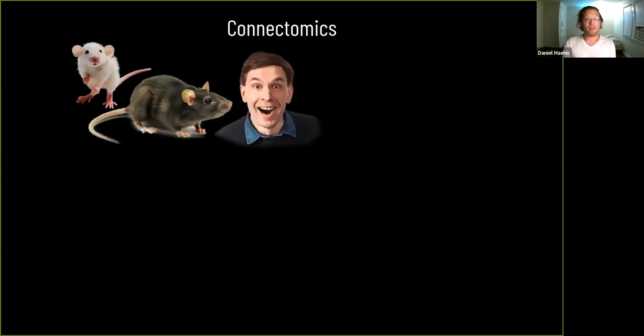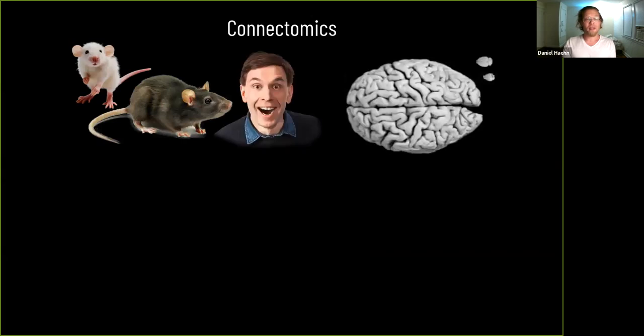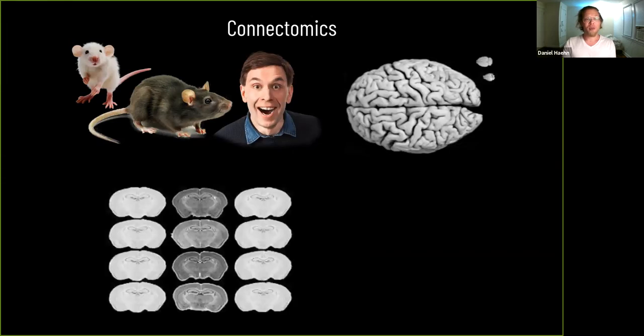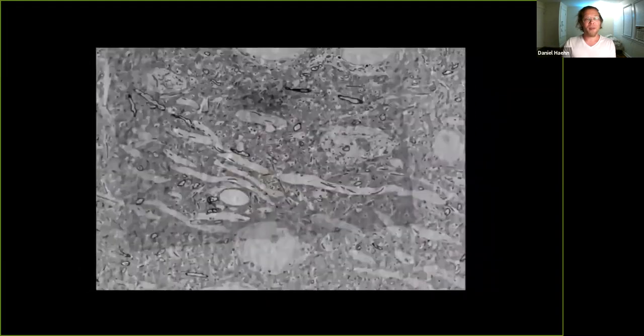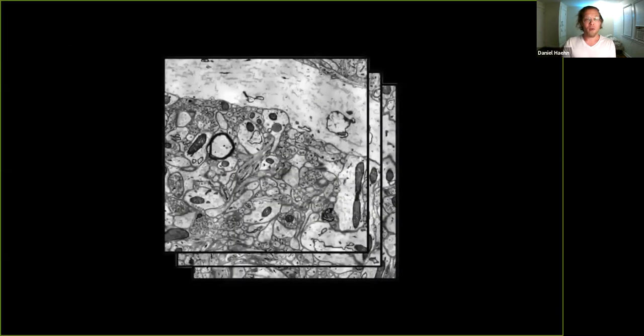Our research targets connectomics, where we take mice, rats, or humans, cut out their brains, slice it extremely thinly, and scan the images with an electron microscope. These images are of extremely high resolution, and each slice can be gigabytes in size, and full volumes even reach tera or petabytes.